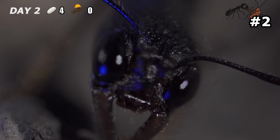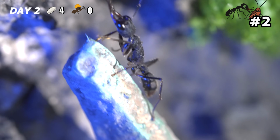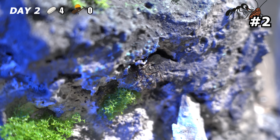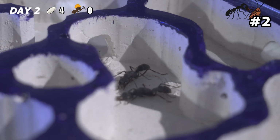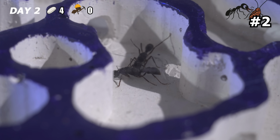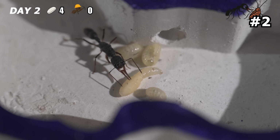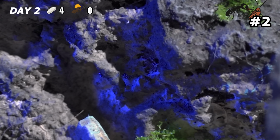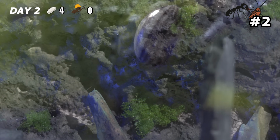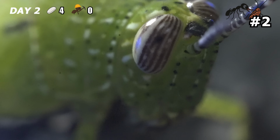With their sharp eyes and excellent memory, both queens quickly found the perfect location to begin building their nest. That empire was established about 30 centimeters above the ground, high enough for the empire to feel safe and to nurture their future offspring. With the nest location now secured, the next challenge was all about survival.